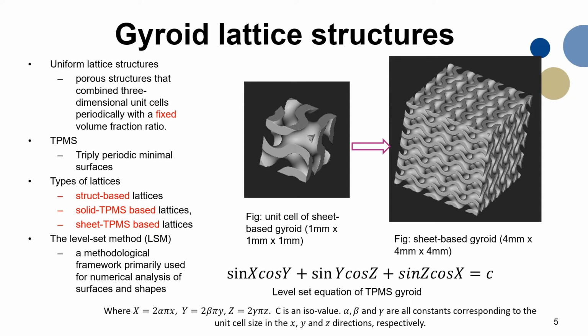And for the mathematical equation, it uses the level set method. We call it LSM for short, and this is a methodology framework primarily used for the numerical analysis of surfaces and shapes. You can see here that the function of alpha, beta, and gamma, and also C is an iso value. Alpha, beta, gamma are the constants corresponding to the unit cell in the X, Y, and Z directions.